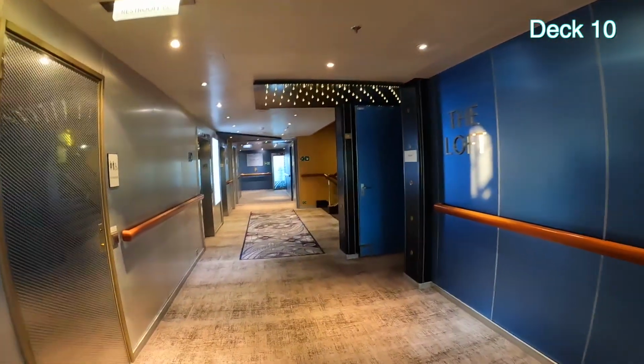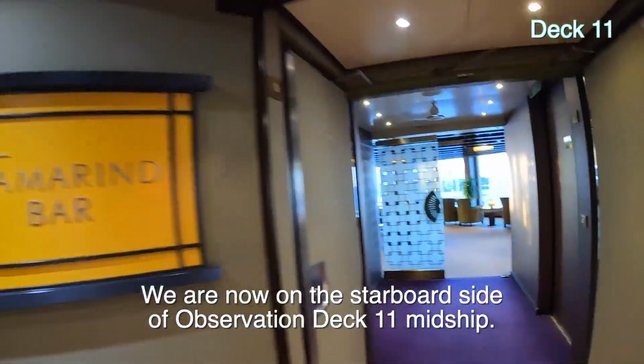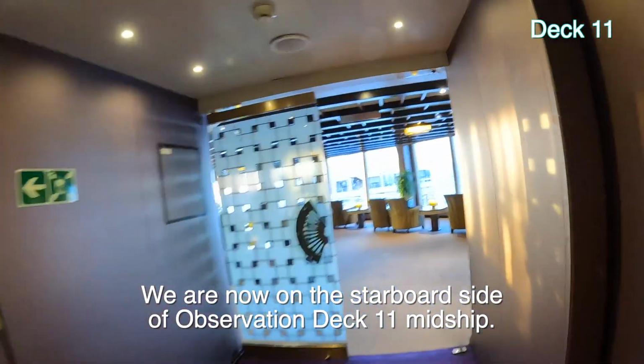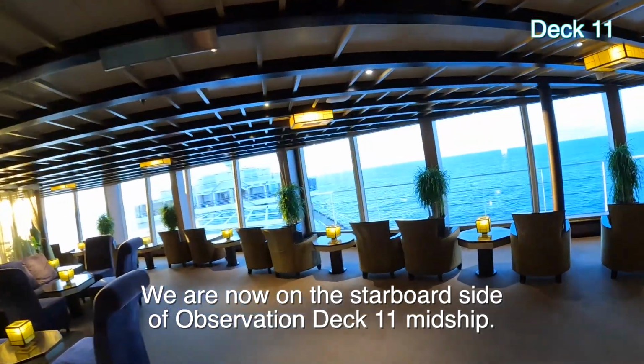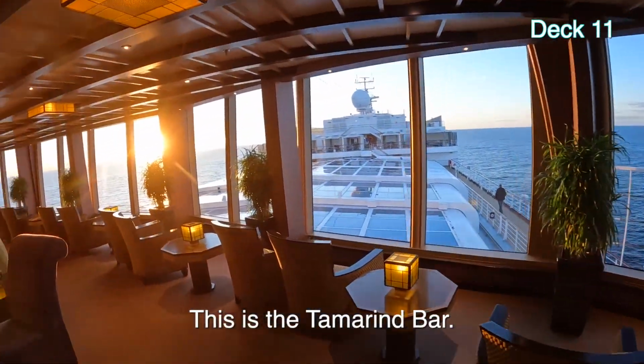Let's try to get to deck 11 forward. And this is the Tamarind Bar. And it's a nice bar because it overlooks everything. See that? Out over the ocean.